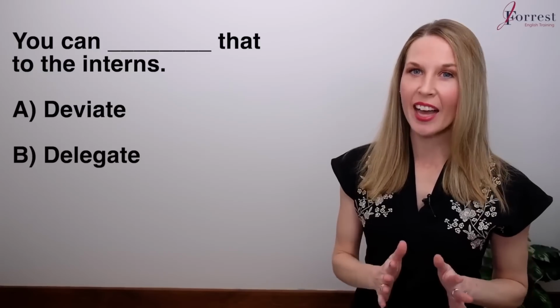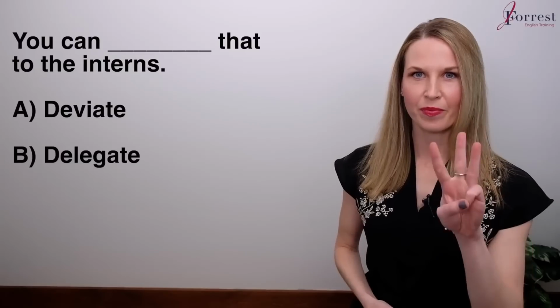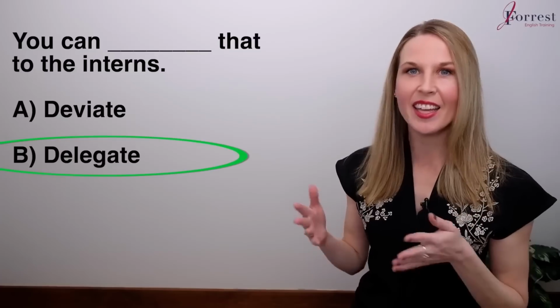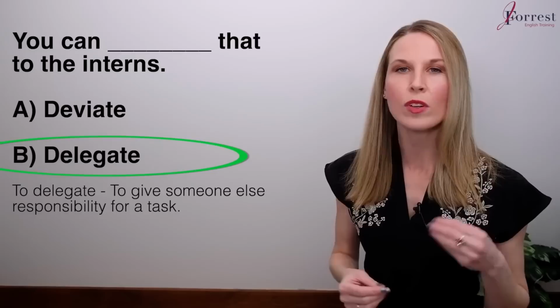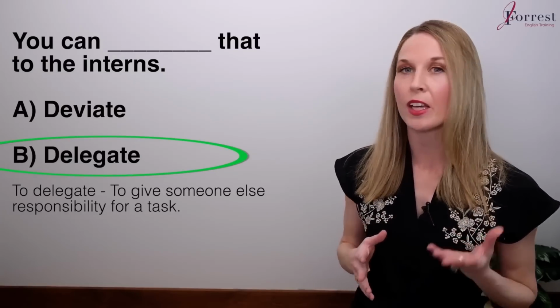Number 12, you can that to the interns. A or B? B, delegate. You can delegate that to the interns. When you delegate something, it's when you give someone else responsibility for a task or a specific job.